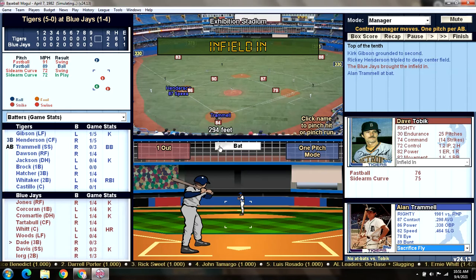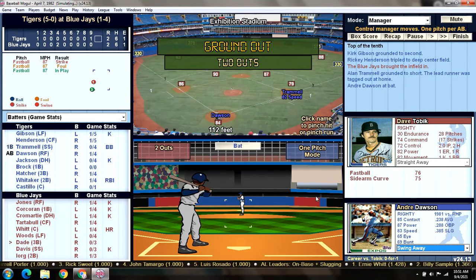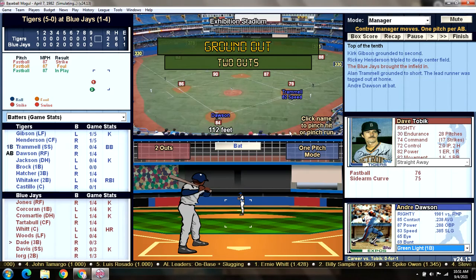He's 0 for 3 with a walk today. Sac fly is all we need, Tram. Ground ball to short. And they go home and get Henderson. Okay, so now we are going to give the green light to Trammell.